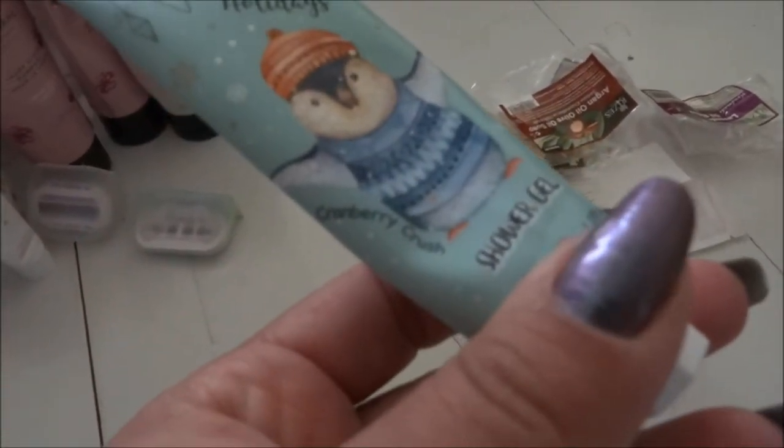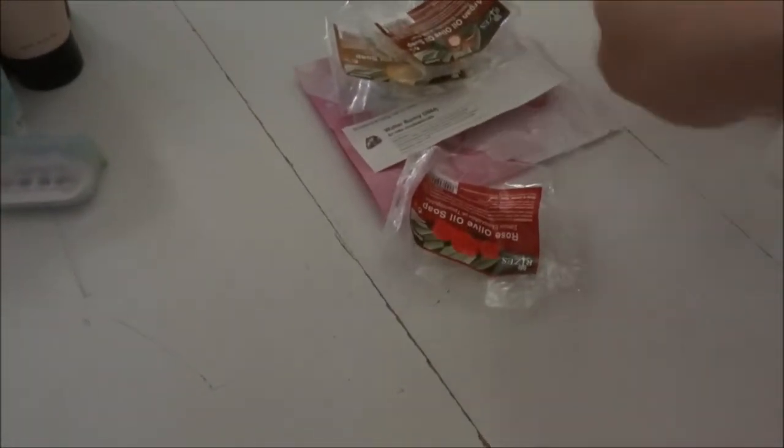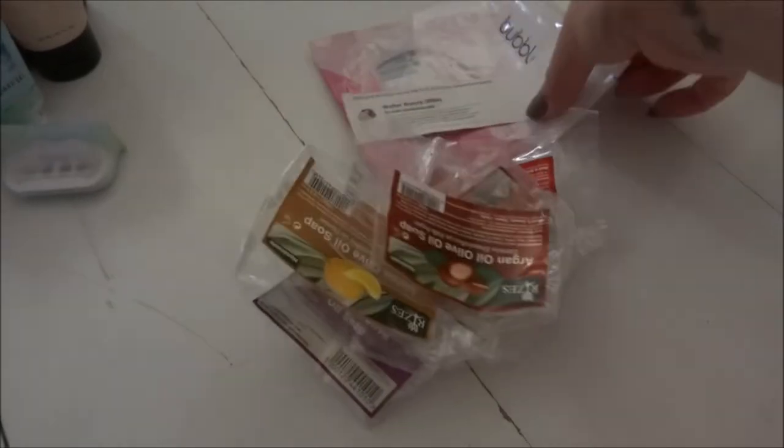I also got it together with those two, I think. And this was... What was it? Oh, Cranberry Crush. Smelled really good. What else? Well, we have it here all in front of us.